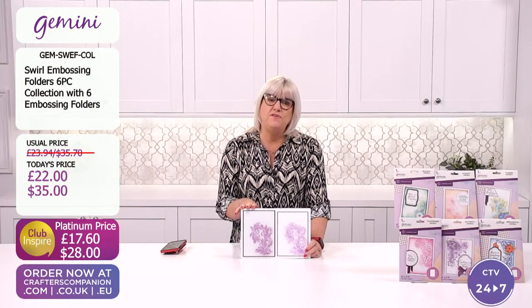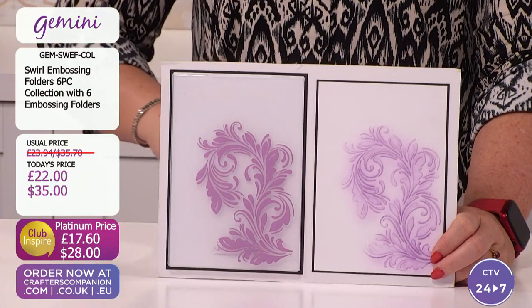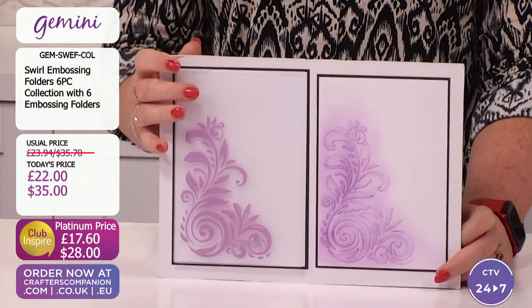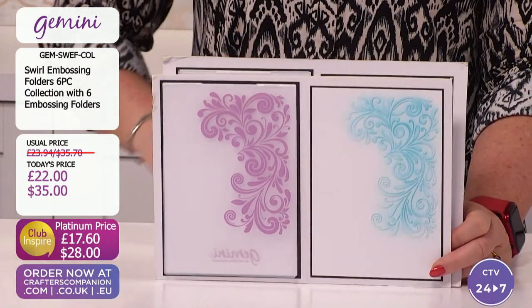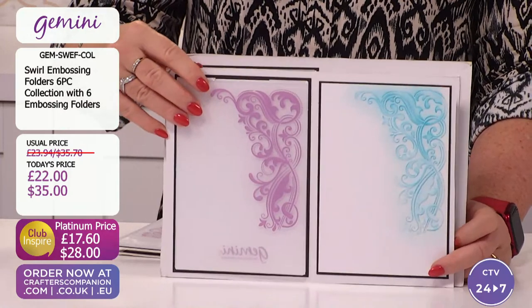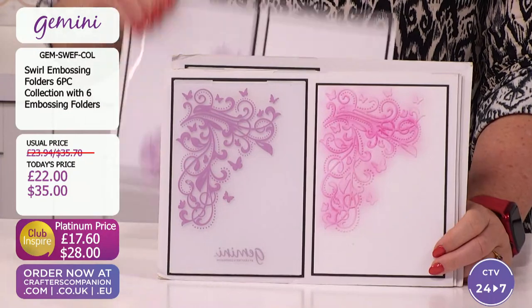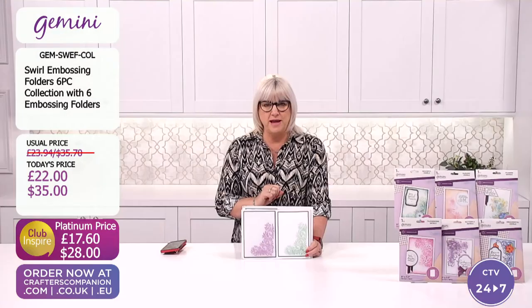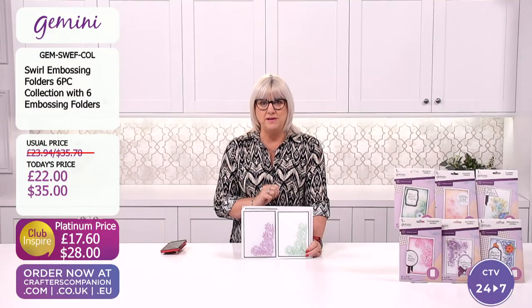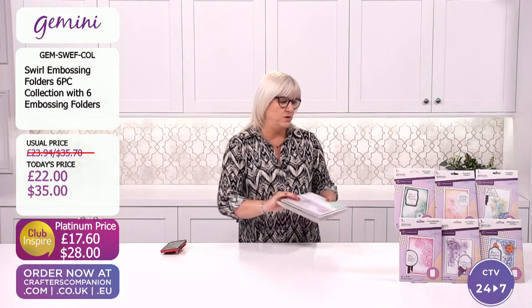The first one is the filigree. They're all swells, so they're just a different type of swell. So we've got our filigree swell. We've also got our elegant swell, flourishing swell, ornamental swell, butterfly swell, and graceful swell, which are all beautiful. And as I said, you don't have to decide. You'll get all of those if you go for that whole collection today. Platinum price, £17.60 or $28. So amazing on those.